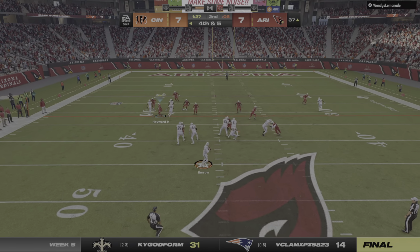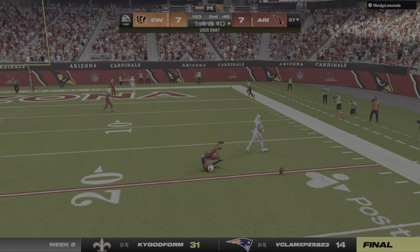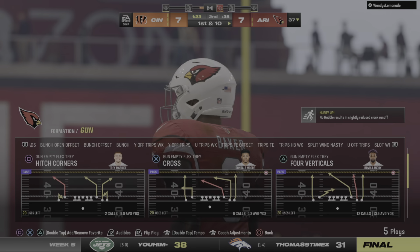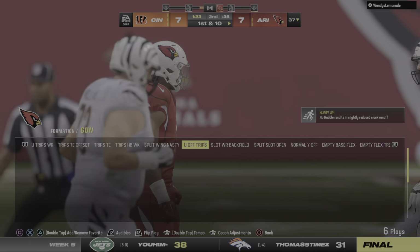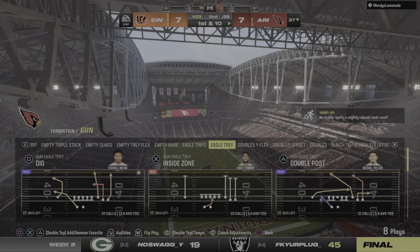They'll try and throw forward with Burrow. And it's going to be batted down. It will go the other way with the football. The Bengals try it, but it doesn't work out. And the Cardinal defense is going to get the football back.